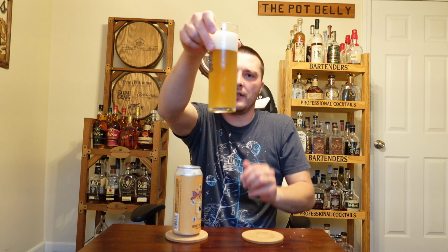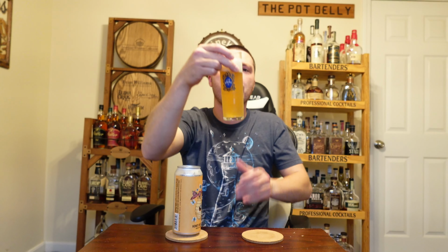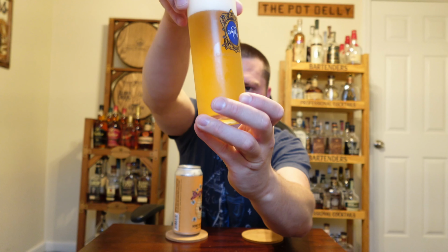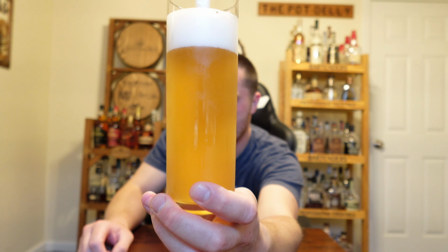Appearance? Very nice, hazy straw color. Definitely some haze there. Looks pretty good. Poured a nice 2-finger white tight-knit bubbled head on top, holding some good retention. Kind of soapy, sudsy, lots of effervescence. Let's see if we can get a close-up on that. You guys can see that logo's kind of in the way. Lots of effervescence. Looks very good. I'm excited. Let's go for the nose.